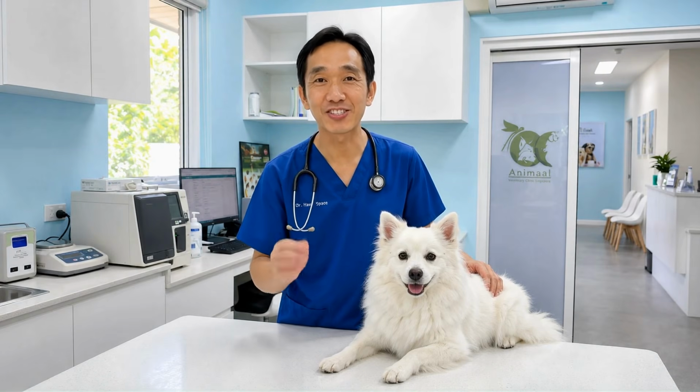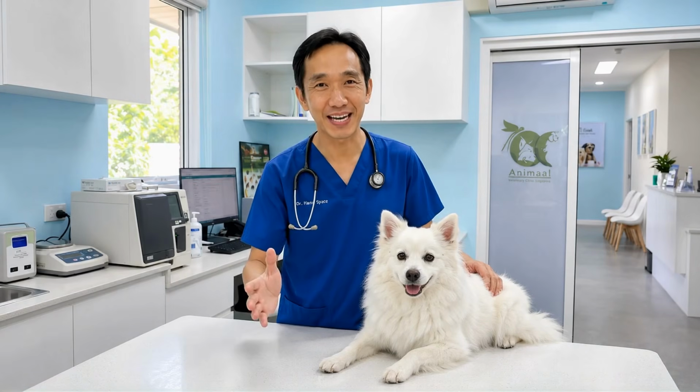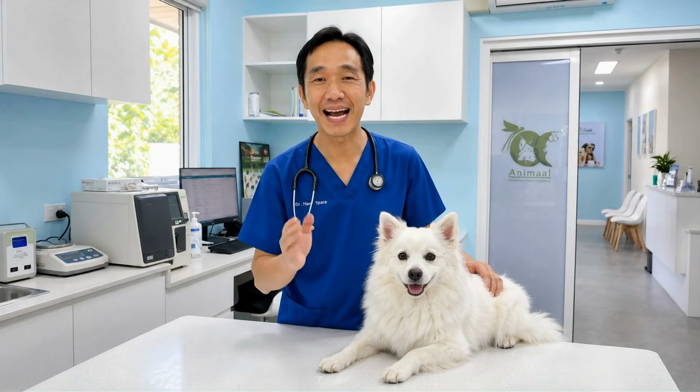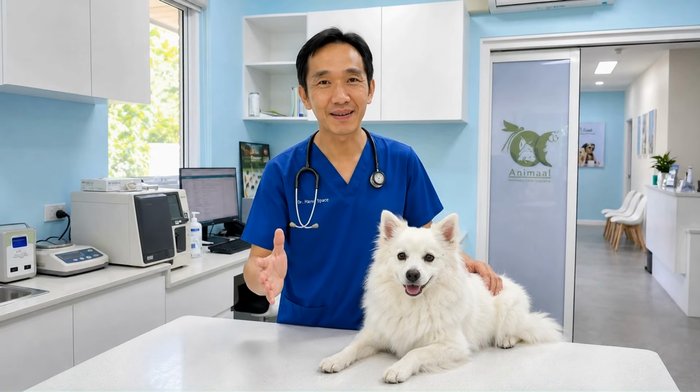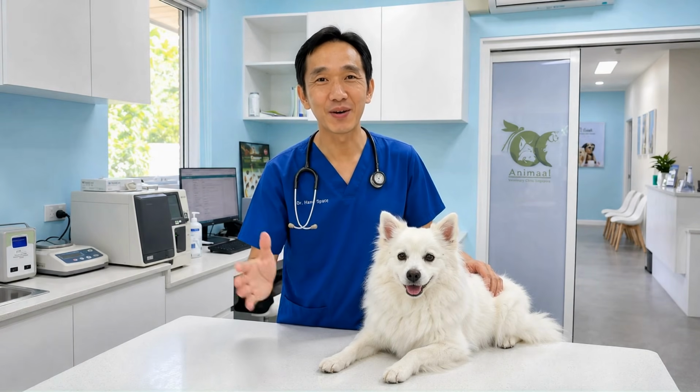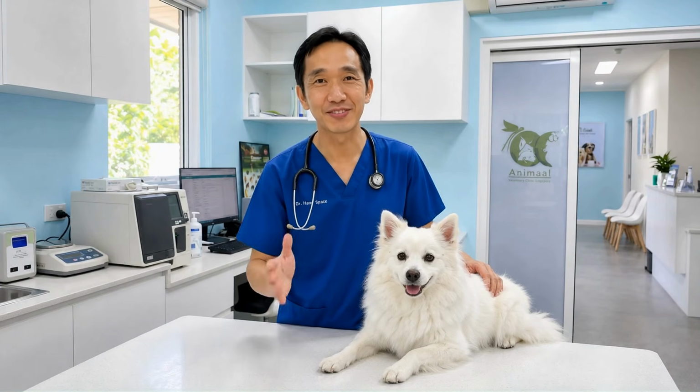Because kennel cough is so common and spreads so easily, prevention really is your best strategy here. The cornerstone of prevention is vaccination. There is a vaccine specifically for Bordetella bronchoseptica, and it's often combined or given alongside protection for parainfluenza virus as well. This vaccine comes in a few different forms.